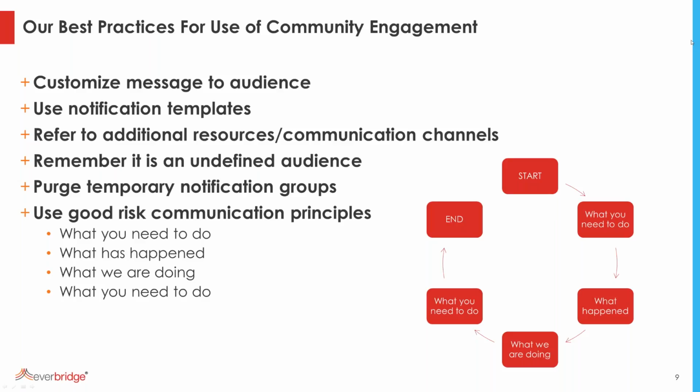If we're utilizing the community engagement tool for a temporary group, such as our disaster exercise or drill groups, it's important for us to make sure that we purge the temporary notification groups, so that the group that we trained last week isn't part of the notification for this week's training.